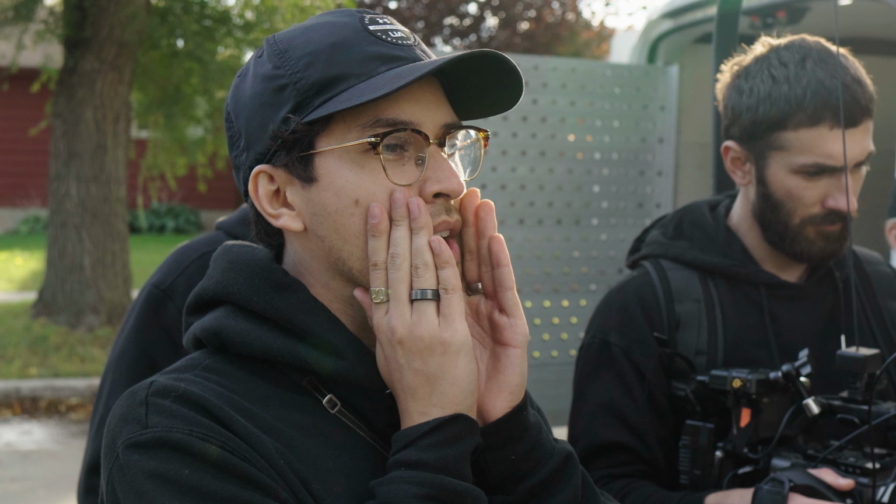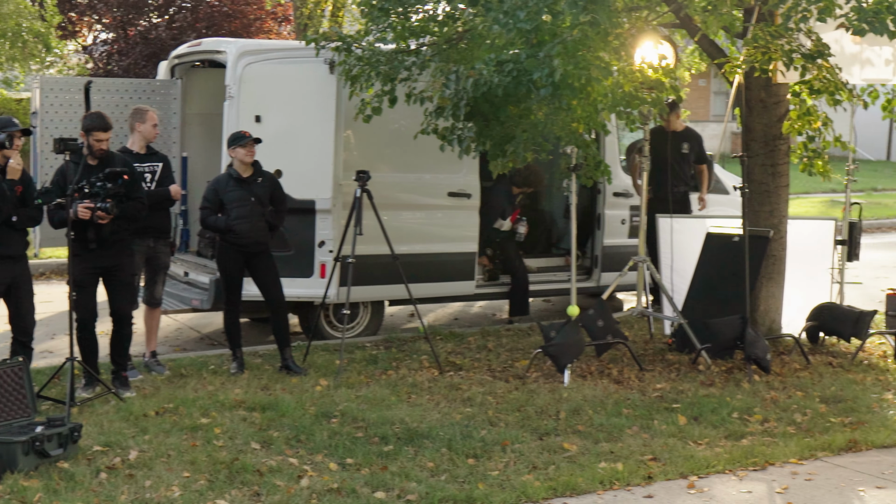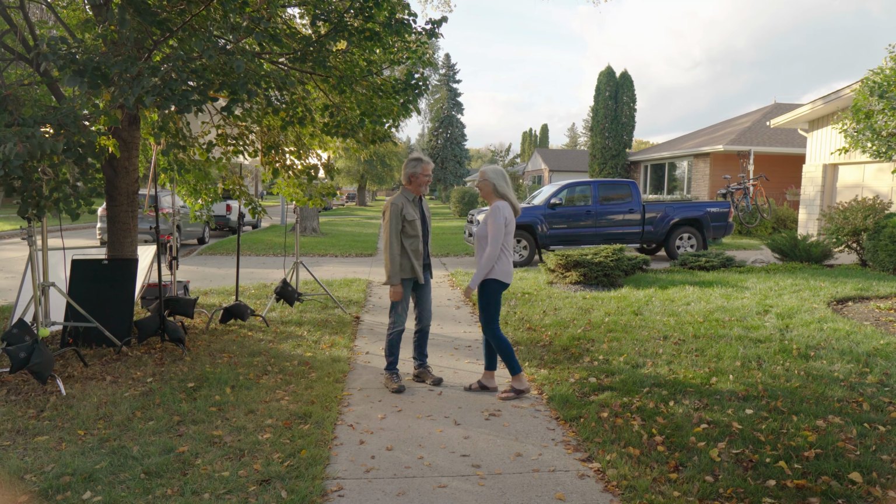Okay, so we are onto our second location, which is just outside the house. This is going to be a little bit of a farewell scene. I'm kind of imagining it as if one of them is leaving in the morning for this long trek. So they're just saying their final goodbye.